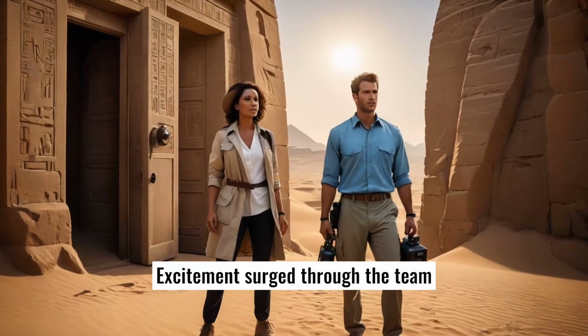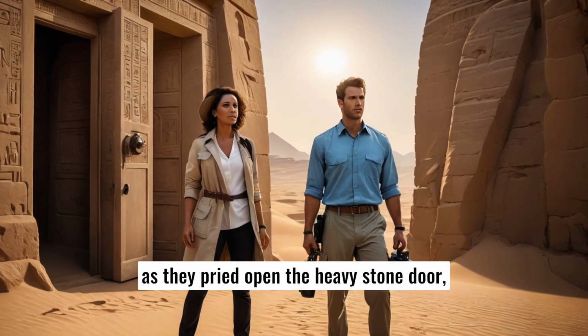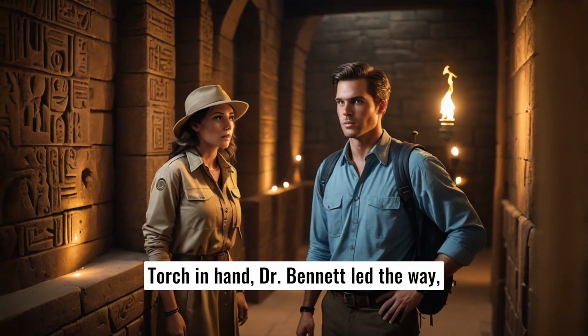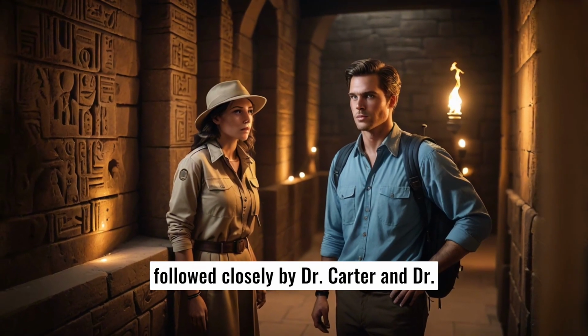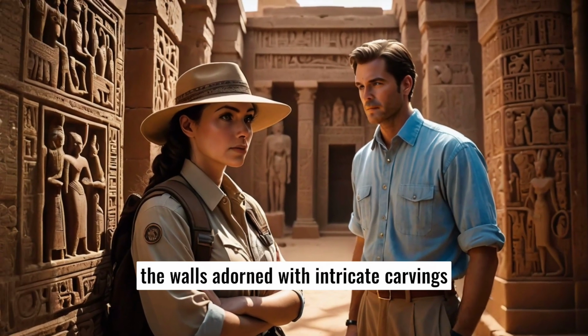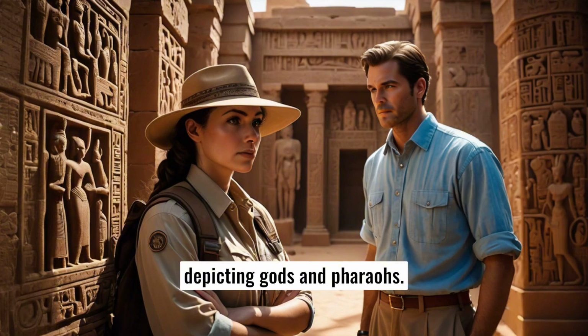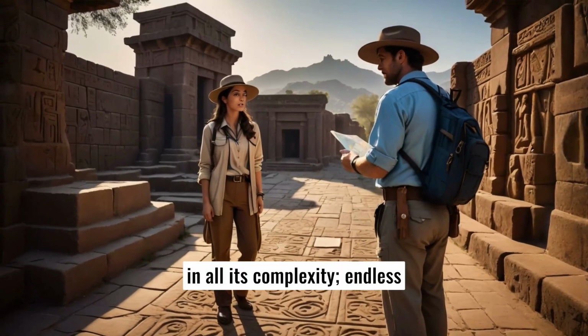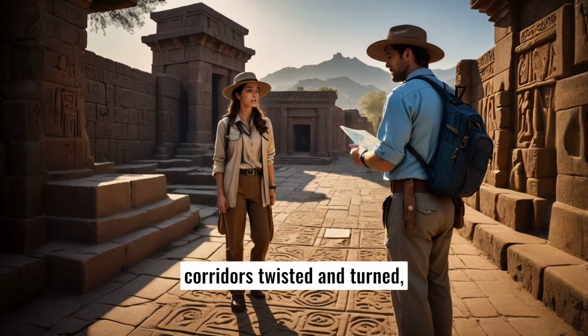Excitement surged through the team as they pried open the heavy stone door, revealing a dark, narrow stairway descending into the earth. Torch in hand, Dr. Bennett led the way, followed closely by Dr. Carter and Dr. El Masri. The air grew cooler as they descended, the walls adorned with intricate carvings depicting gods and pharaohs. The labyrinth began to reveal itself in all its complexity. Endless corridors twisted and turned, dozens of chambers lay hidden, some filled with ancient relics, others concealing deadly traps.